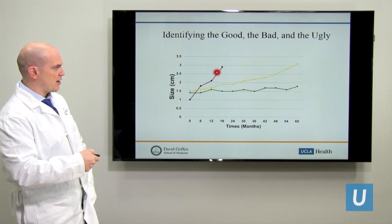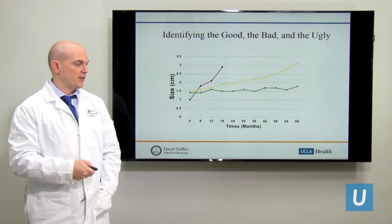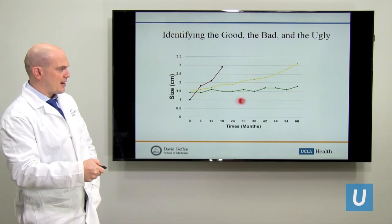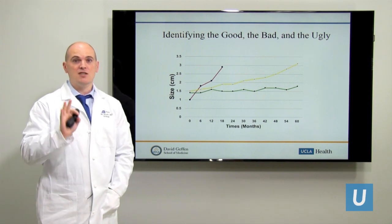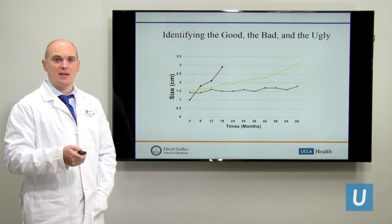You have some tumors that are going to act like a shark. Okay? I don't want to swim with a shark. This is going to be very aggressive. There are other tumors that are going to act like a guppy, okay? A little fish that's not going to bite you, it's not going to cause any harm. And these are generally the wimpy or benign tumors.